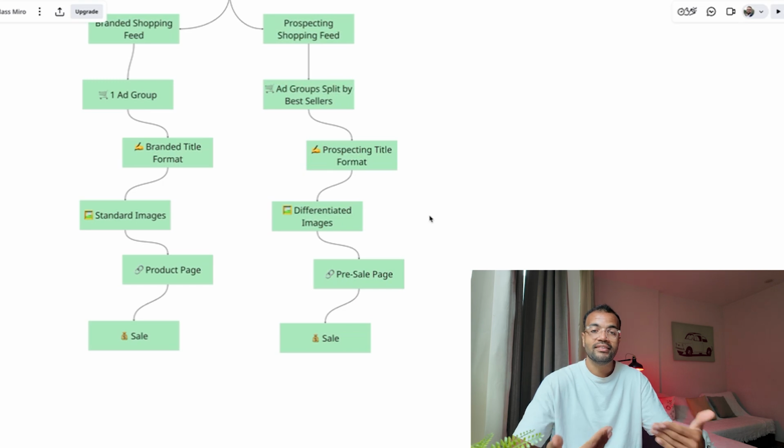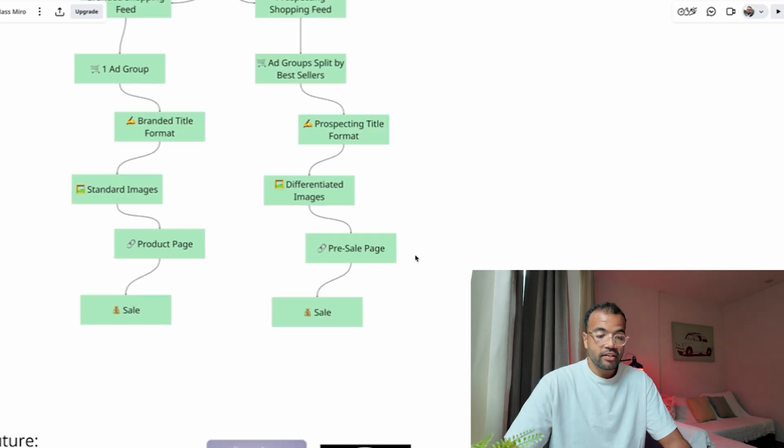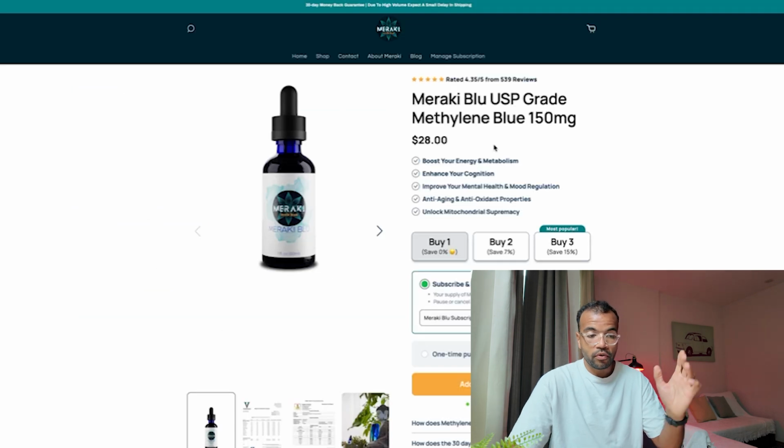You want to be as enticing as possible and as standout as possible, because people will just click that one. Even if you are in third position, fourth position, fifth position, you'll win that click at the end of the day. Then because these customers are cold, you want to be able to educate them, which means you need a pre-sale page. For example, this is the page that we're using for this product here.